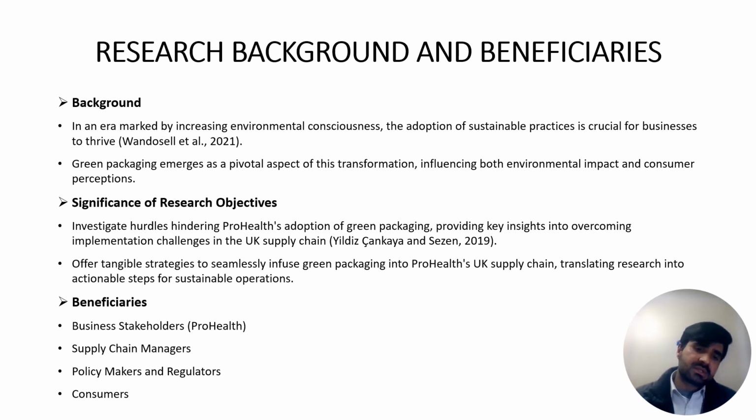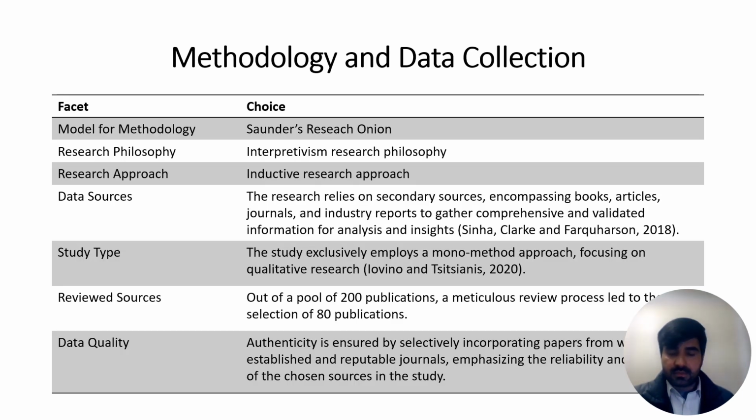If we're talking about beneficiaries, they include business stakeholders, supply chain managers, policymakers and regulators, and last one is consumers. Now we are going to the next slide.